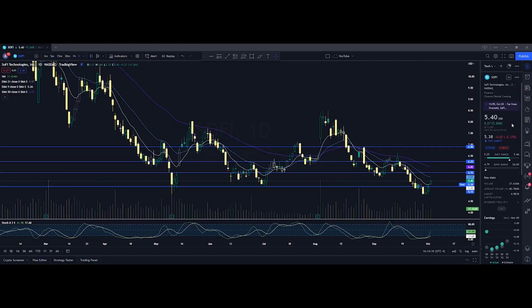So we're going to take a look at the chart for SOFI. Let's see how it performed on the day. It ended up closing at $5.40, being up 5.26%. On the low it tested $5.25, and on the high, $5.46. When we take a look at the volume stats on the day, we traded 37.434 million shares, and the average volume over 10 trading days is 40.784 million shares. So we had below average volume on the day, and we saw some strength in the stock.